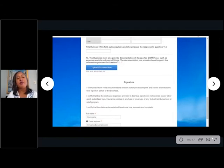Number 13 is very important because this is what you'll click to be able to upload, whether it's a PDF or a JPEG, a photo, a GIF. This is where you're going to upload your documentation that shows where the money was spent. And then you'll sign it. You'll be able to do a DocuSign, which is what you did the first time, which is just an electronic signature.